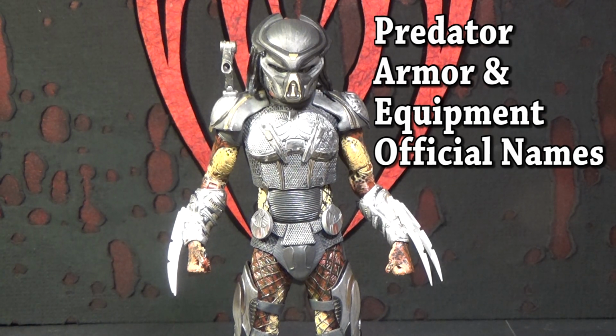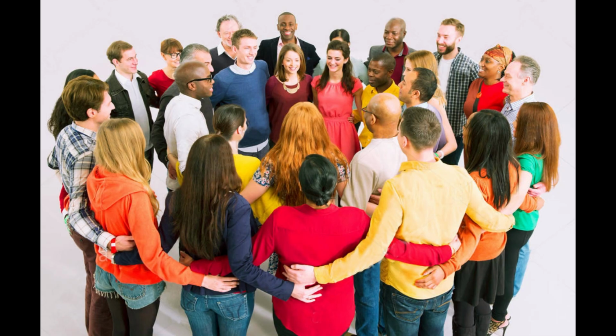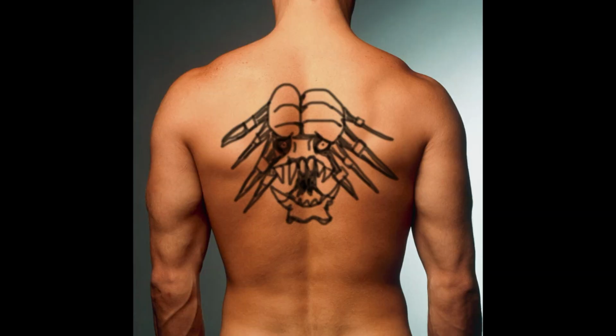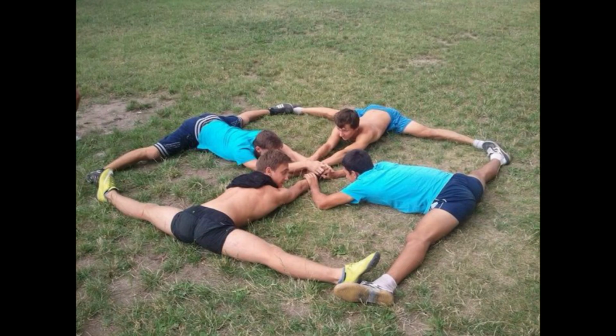Now it is time to go over the official names to the various pieces of the Predator's armor and equipment. These are the names used in circles of Predator fans. I'm not sure where these circles of fans are, but there are circles of fans. Like, people literally just standing in a circle, talking about the parts and pieces and using the proper names. And anyone who doesn't use them gets kicked out. Not allowed in the Predator circle anymore. They get tattoos. Their tattoos have to be removed if they're kicked out, so they can't go into any other Predator circles and talk about Predator.